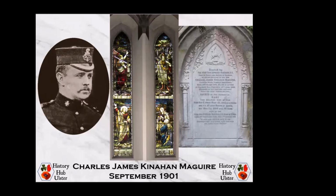The window was unveiled by the Marchioness of Dufferin and Ava on 13 September 1901, and it was dedicated by the Reverend John Baptist Crozier, Bishop of Ossory, Ferns and Leighlin. He was later to become Archbishop of Ireland, the Primate of Ireland in the Anglican Church of Ireland tradition, and he was the second or third man to sign the Ulster Covenant.